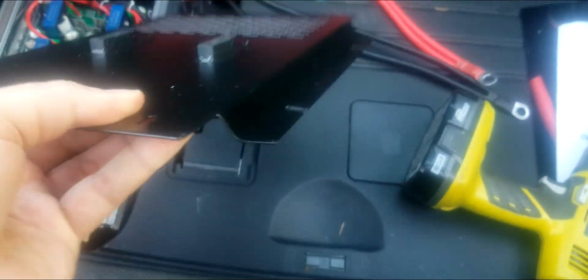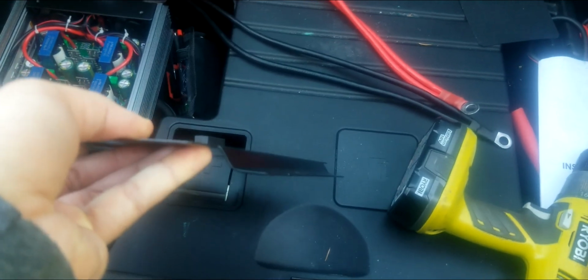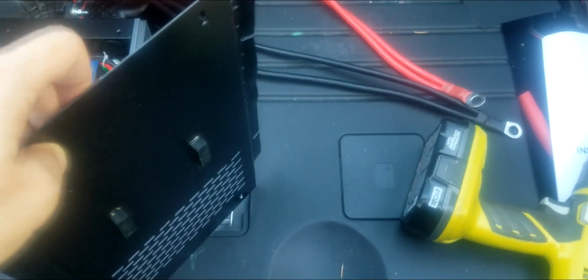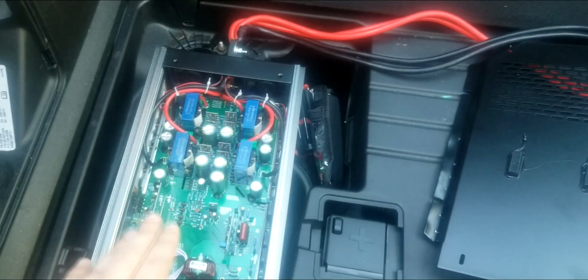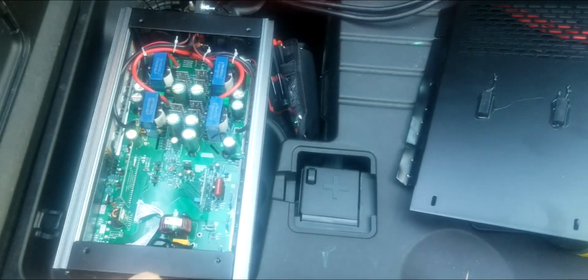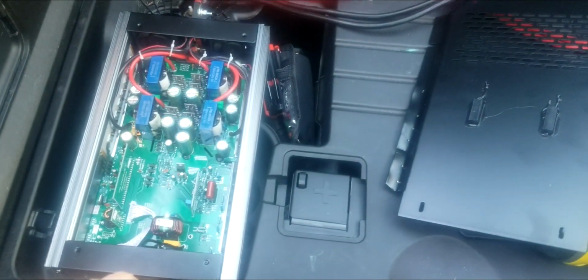Alright, I got the back plate off, which had these flanges stick up and add another centimeter or so to the height. It mostly closes now. I'm not sure if it's a good idea to have this exposed. I might make a flat acrylic sheet and drill some holes and screw it back into place just to have that covered.